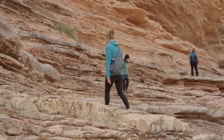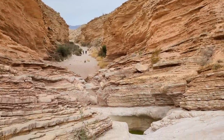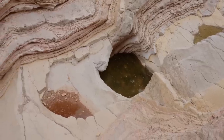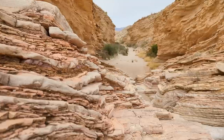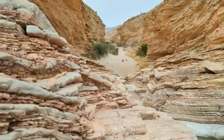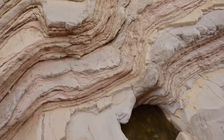All right, we made it. And we just talked to a longtime visitor who has visited this spot more than 20 times. He says this is actually the lowest he has ever seen the water because they have not gotten much rainfall this season. But they've also seen times where it's overflowing and that gravel area down there is like a beach. And this is the only source of water in this entire mountain range here.